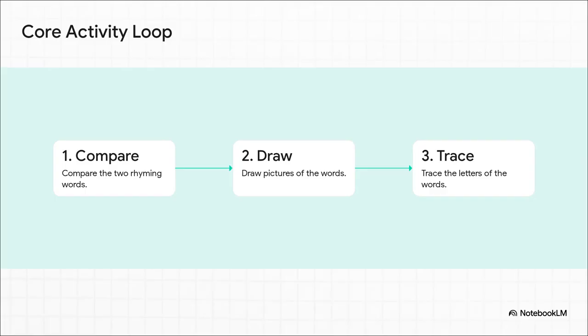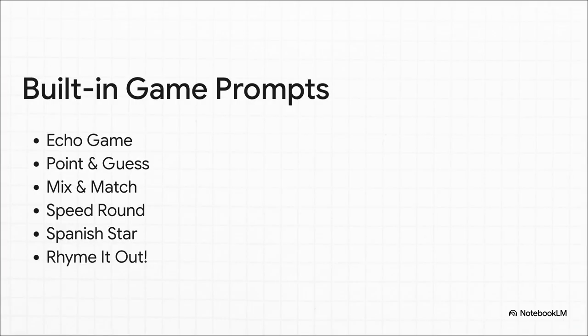The core activity is just beautifully simple. First, you compare the rhyming words. Then, you draw them. And finally, you trace the letters. This multi-sensory loop really helps cement the words in a child's memory because they're actively participating. And it doesn't stop there. The book is packed with all these game prompts, like the echo game, speed rounds, mix and match, that really encourage parents and kids to play together. The whole point isn't about getting the pronunciation perfect. Nope. It's all about building confidence and just having a good time together.